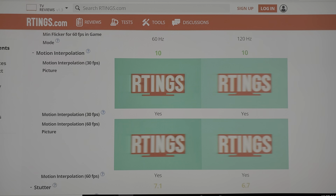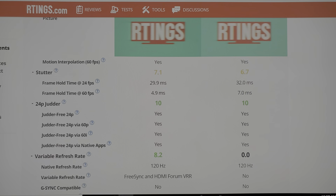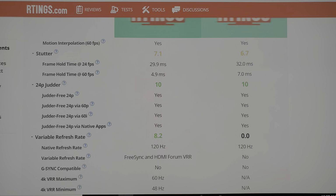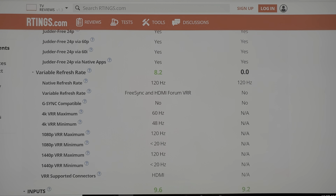Both got great numbers for motion interpolation, frame times, things of that nature. Let's get into some of these numbers here. Variable refresh rate. Now this is where the Sony completely bows out, has nothing to do with it. Native refresh rate, 120 hertz. They both are FreeSync and HDMI.